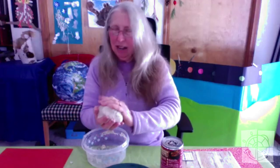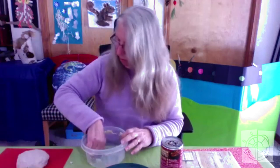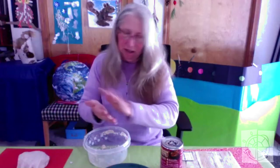And I'm going to put it down here on my table protector and squish it together in kind of like a circle. And so now I am going to scrape a little bit of the salt off my hands and turn to the tabletop camera so you can see what we're going to do next. All right, here we go.